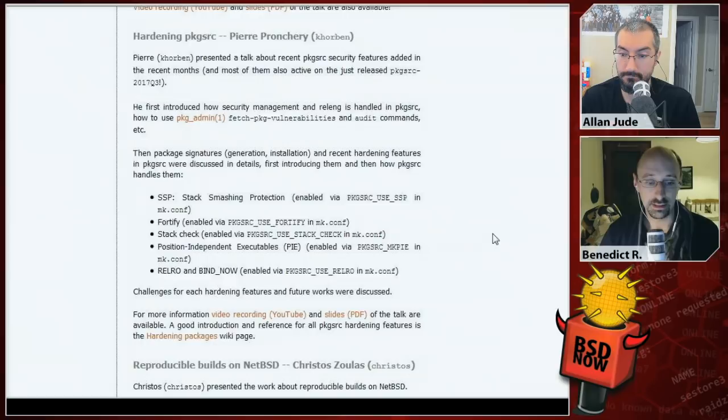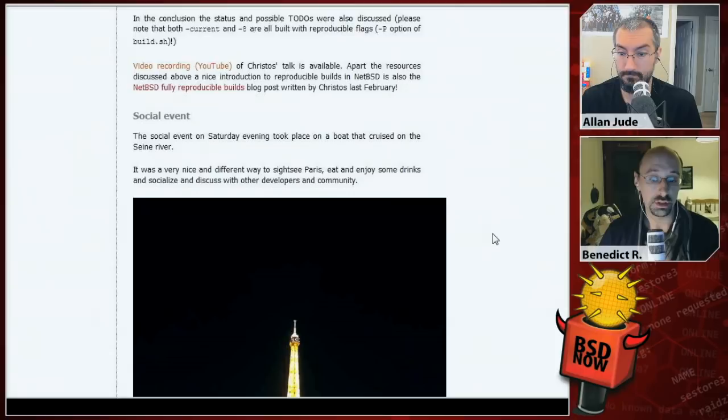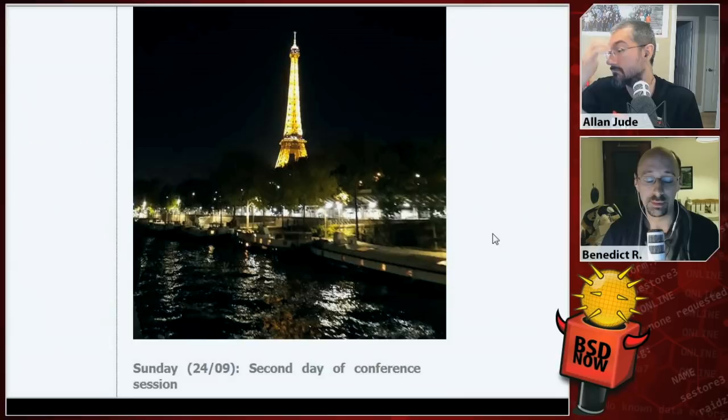And yeah, the social event on Saturday evening took place on a boat that cruised on the Seine River. It is a very nice and different way to sightsee Paris, eat and enjoy some drinks, and socialize and discuss with other developers in the community. I saw this reaction from many people that they like this format, that you could walk around and don't have the same number of people sitting at your table the whole night.